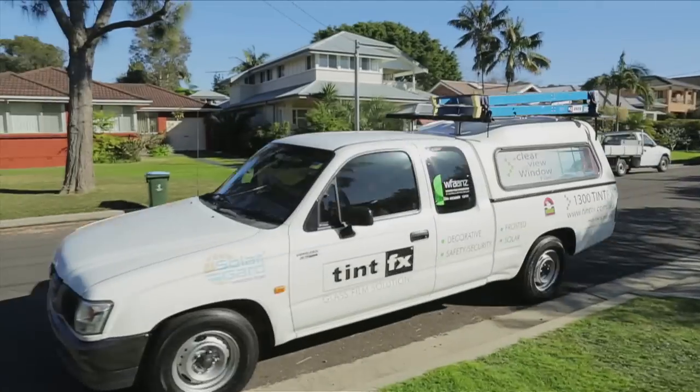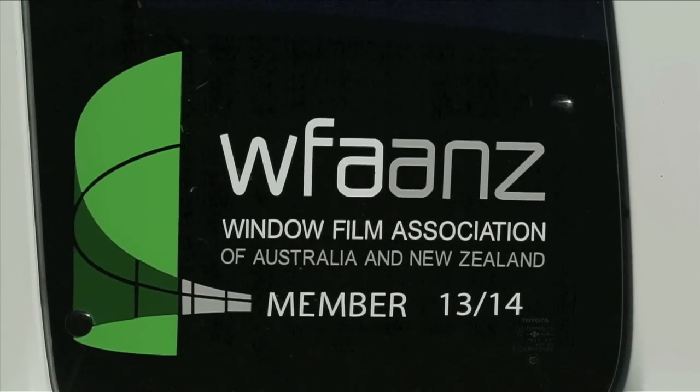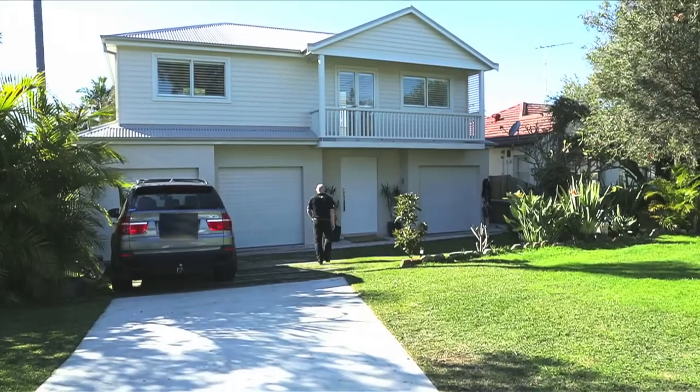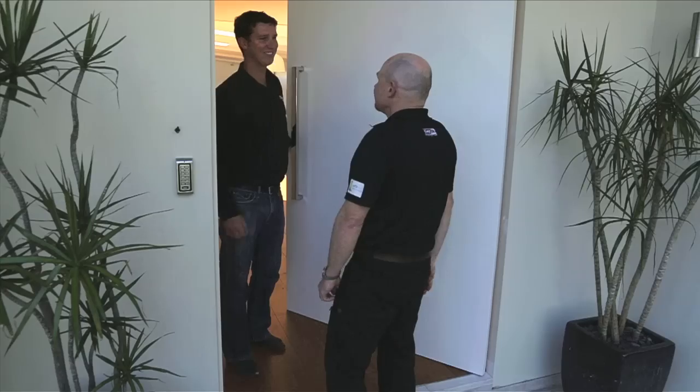With over 20 years of supply and installation experience, TintFX is one of Australia's most outstanding window film installation companies. TintFX focuses on creating a more sustainable living and working environment.